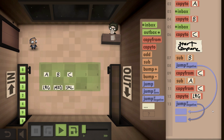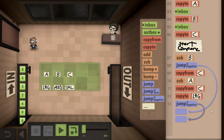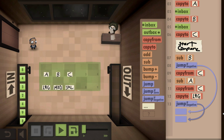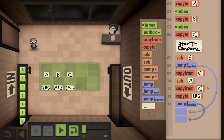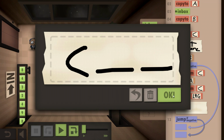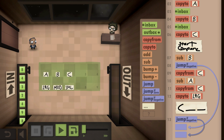Alright, let's deal with the outcome. No, I'm not having a good plan, but I'm not really thinking of anything better. Let's just deal with this particular branch. This branch where C is large. Okay, so C large, C blank blank. That's the current situation right now. That's gonna give me a little bit of an update at the moment.